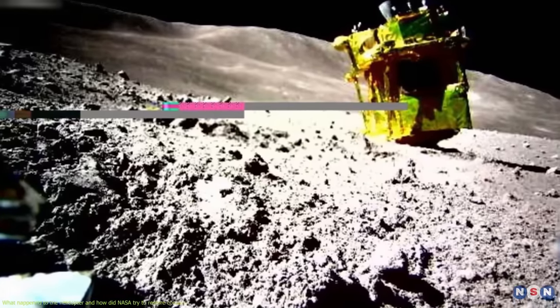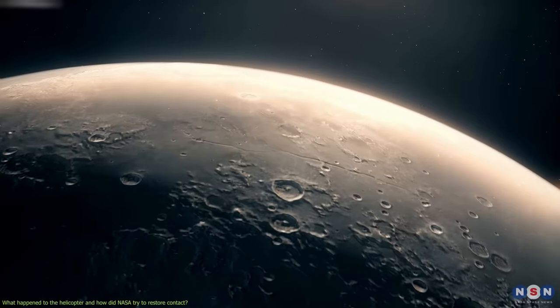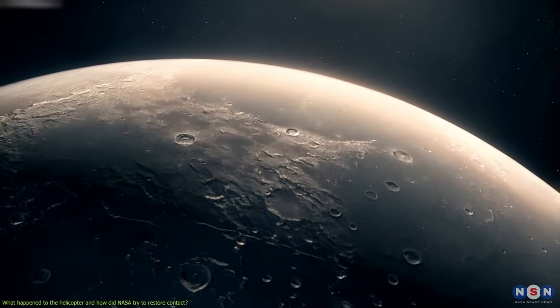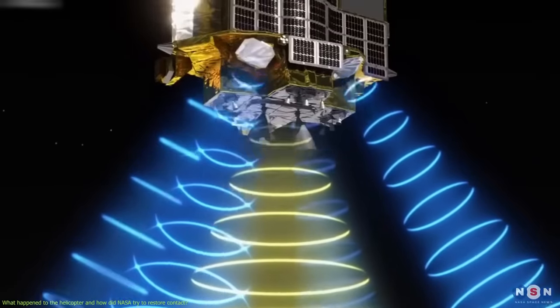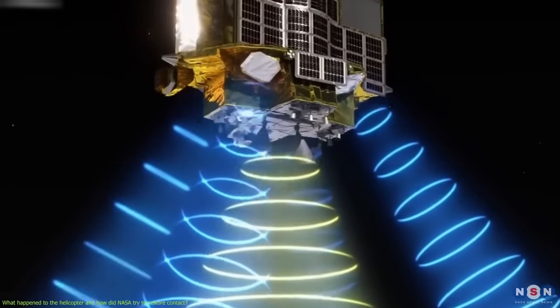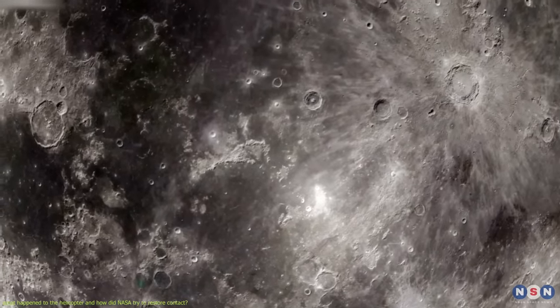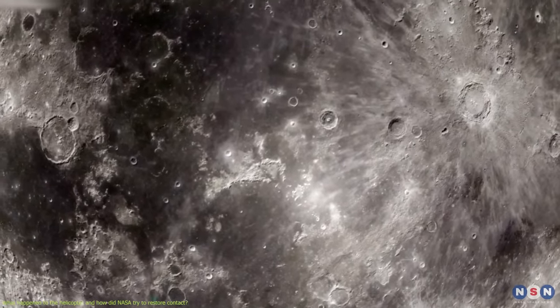It will remain in its current location and continue to observe and analyze the lunar surface with its multi-band camera and other instruments. It also has a laser altimeter, a laser rangefinder, and a thermometer, which can measure the distance, shape, and temperature of the lunar terrain.